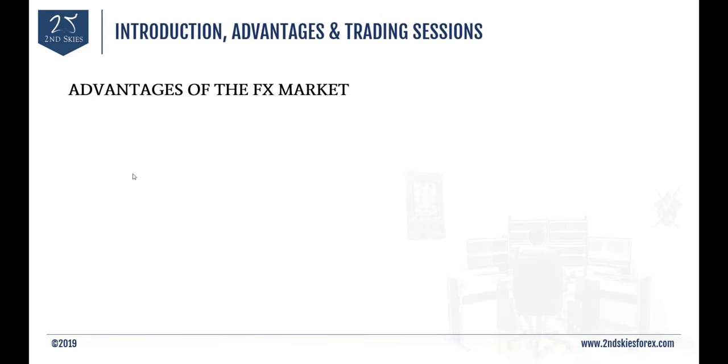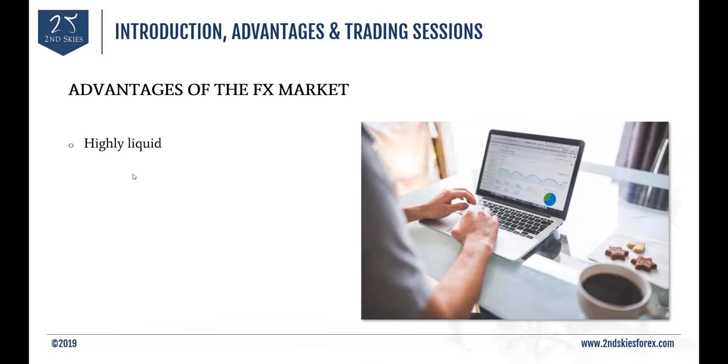Getting into some of the advantages, because it's such a large market, it's highly liquid. Highly liquid means that there's more available of that particular currency for you to trade. And when you have more availability of a particular instrument that you want to trade, you get better pricing, you have lower spreads, you have also quicker transactions because of that. So this is a massive advantage for you, is the liquidity available in the FX market.